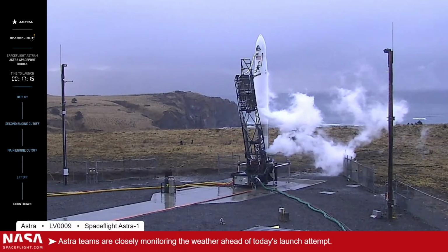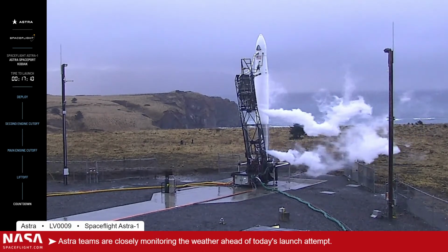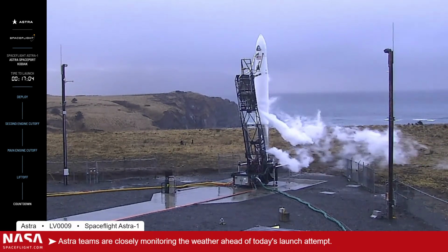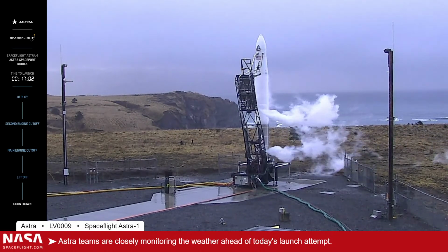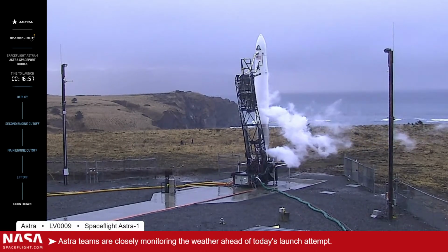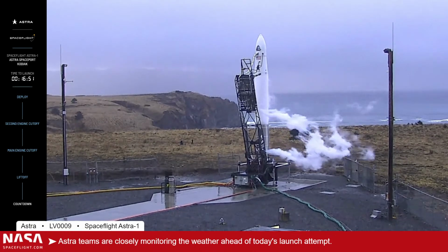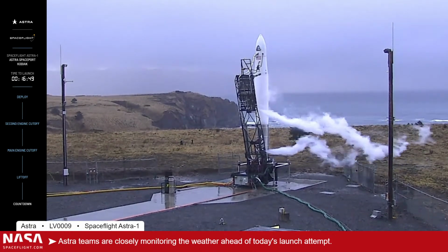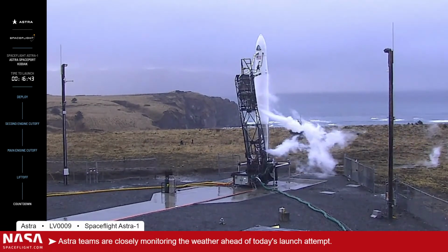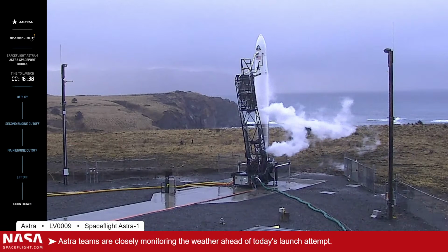To keep the questions coming, we got a question from Ty's Adventures that asks, how fast can Astra launch? The Astra is kind of built around a quick deployment and launch model, right? Yes, that's right. We are very proud of the ability to launch quickly, learn quickly, and iterate. We launched just a little over a month ago with the LV0008 mission. And now we are back here on the pad with LV0009, at a different launch site in Kodiak. So we are able to show that we can launch about once a month at this point.